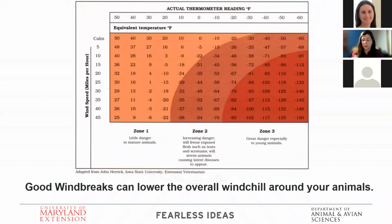Wind blocks can be, your windbreaks can be anything like trees, forests. You can have man-made windbreaks where you build fences with slats so that some air can come through. There's just a lot of different designs and you can do what works best for your farm. At the end of this presentation, there'll be a link on how to lay out windbreaks.